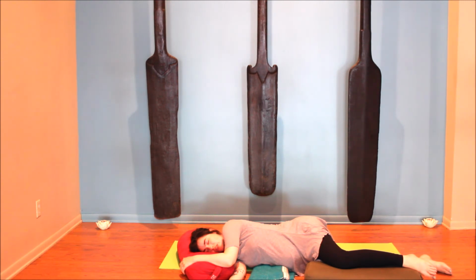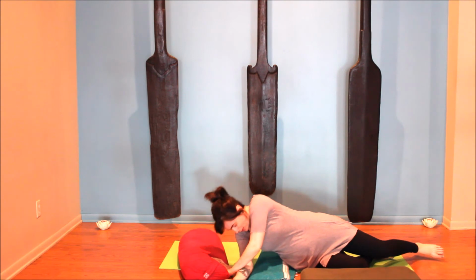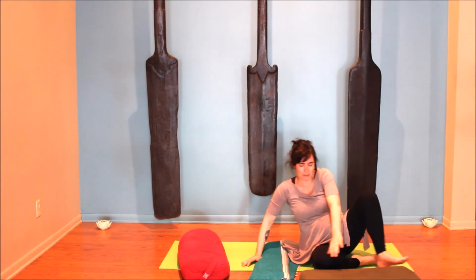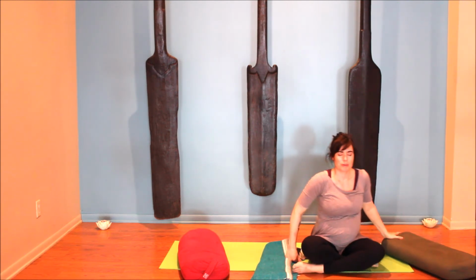Feel free to stay here in Shavasana as long as you want. You can pause the video and just stay where you're at. And when you're ready to come out, you're slowly going to wiggle fingers and toes, ankles and wrists. If you're on your back, you can hug your knees to your chest, slowly roll to one side. If you're on your side already, eventually coming back up to a comfortable seated position. You can prop up on one of your props, or you can move them aside.